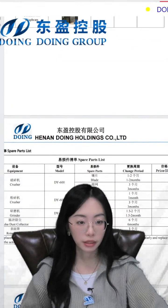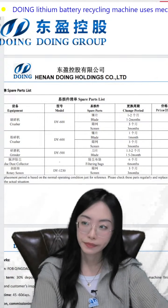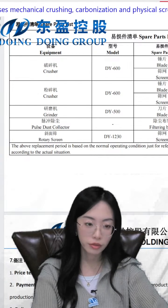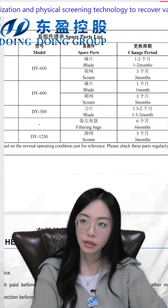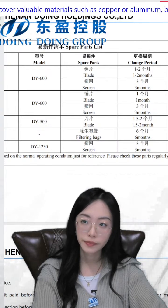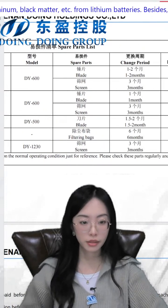And here are some spare part lists. The spare parts are mostly the blade and the screen from the crusher, grinder, post-dust collector, or rotary screen. Like the crusher, the spare parts are blade, screen, and the chain, and the period mostly is 2 months or 3 months. And then the grinder, also the spare part is the blade for 2 months mostly.